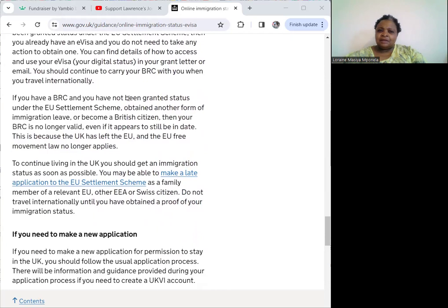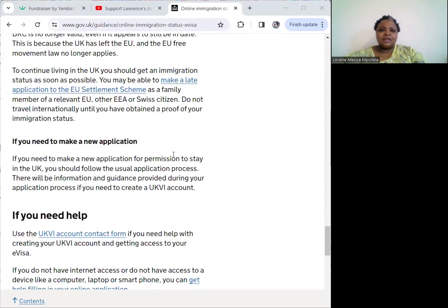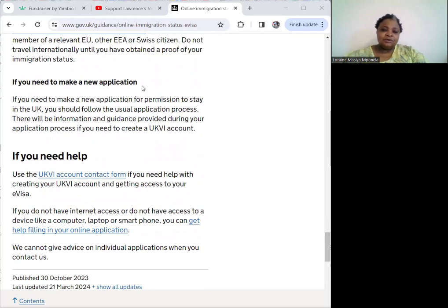If you have a BRC and you have not been granted status under the EU Settlement Scheme, obtained another form of immigration leave or become a British citizen, then your BRC is no longer valid, even if it appears to still be in date. This is because the UK has left the EU, and EU free movement law no longer applies. To continue living in the UK, you should get an immigration status as soon as possible. You may be able to make a late application to the EU Settlement Scheme as a family member of a relevant EU, other EEA, or Swiss citizen. Do not travel internationally until you have obtained proof of your immigration status. Because yes, they will not let you in.